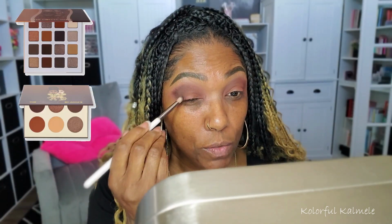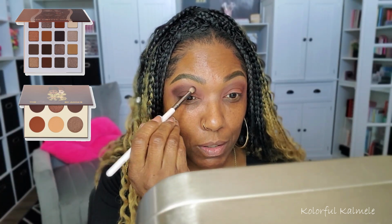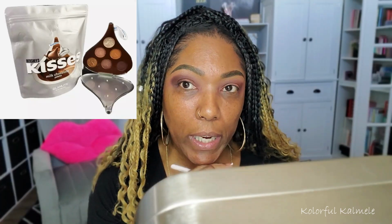Okay, so now I'm going into the shade Productive, which is a very, very deep dark brown. It almost looks black. And really focusing this in the outer corner. I think the next time I try a brown chocolatey look, I will grab my chocolate palette from Juvia's Place, because I know that's some really, really chocolate brown. That is true chocolate brown in there. But yeah, you see how dark and deep that shadow is? Very, very deep, dark chocolate. Ooh, Glamlight has a chocolate palette too.